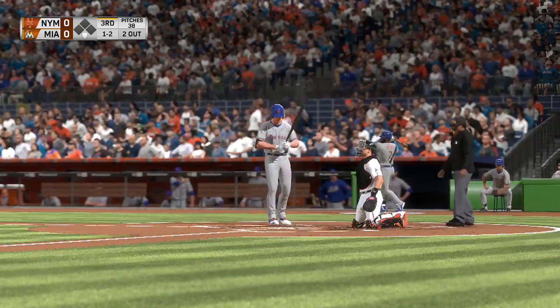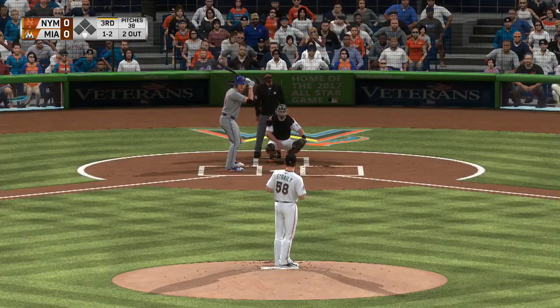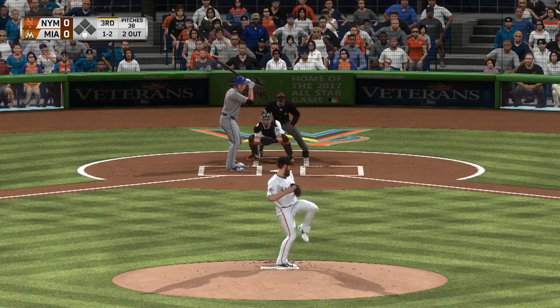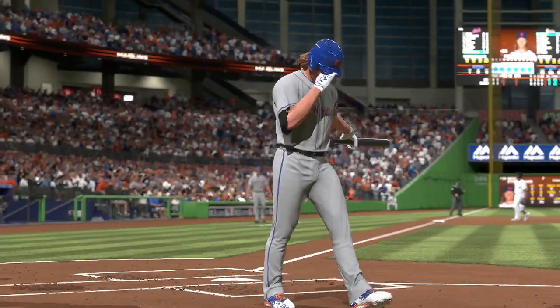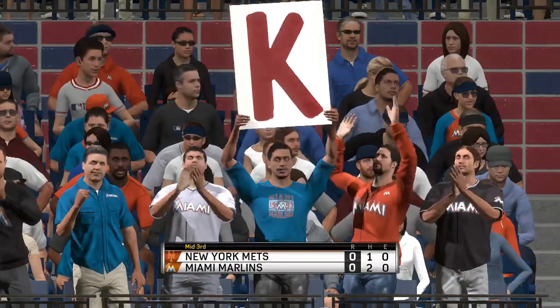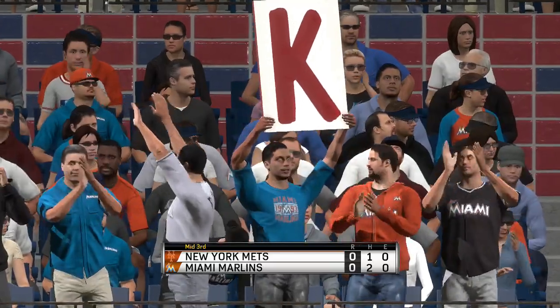After that swing, you just got to reset yourself. You still have a strike to work with, and you can't be thinking about how silly you just looked on that last pitch. Now here's the pitch, and a half-hearted swing there as they tie him up inside for the third strike, and the inning is over. Down in order go the Mets. Home half of the third coming up, no score.